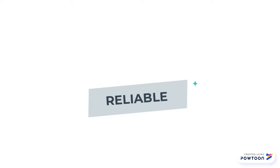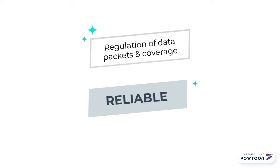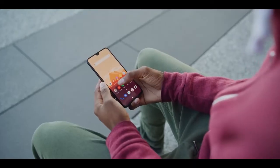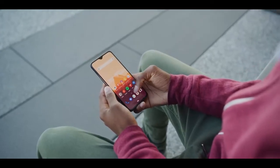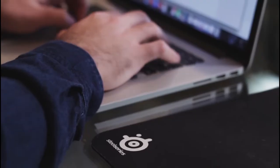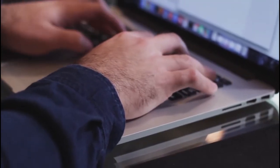5G is also reliable due to the regulation of data packets and coverage, providing a uniform quality of service. A new feature introduced in 5G is called network slicing, allowing for each device to be connected to its own network by creating virtual networks in the cloud. This allows for a very personalized and specialized network that can be optimized for specific tasks or group of devices.